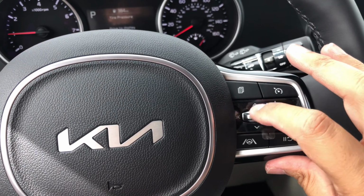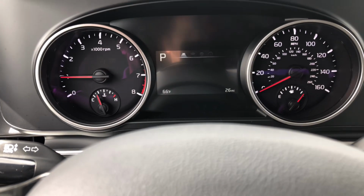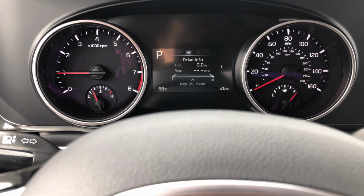Your different modes for your radio, and then on this side here you have your center dash control with the toggle switch that goes with it to go up and down. So what that means is if I press that button that looks like 2 pages, I will navigate through this screen right here.